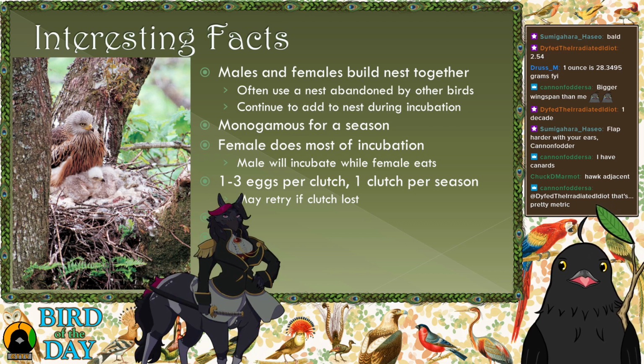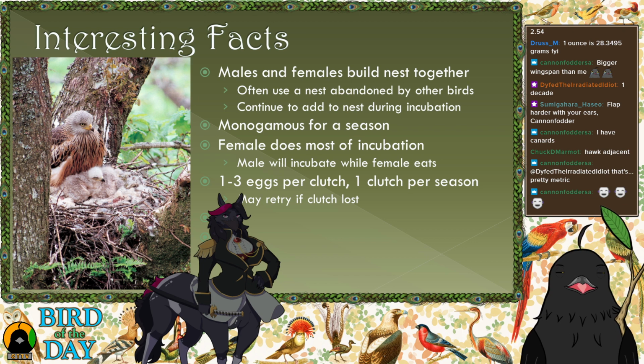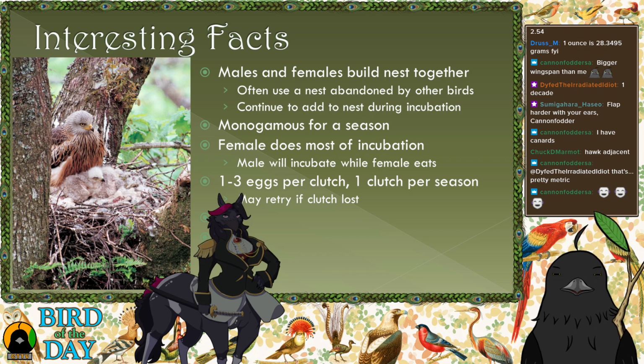That's better. Okay. Well, this is a page where I usually talk about the reproductive behaviors. There wasn't a lot to find. So the males and the females are going to build a nest together. They are monogamous for a season, and often the same mating pair will pair up again in subsequent seasons, but not often enough to say that this species mates for life. During one year, a male and a female are going to stick together the whole time, and they're going to build the nest together. And a lot of times they'll find a nest. They really like vulture nests.